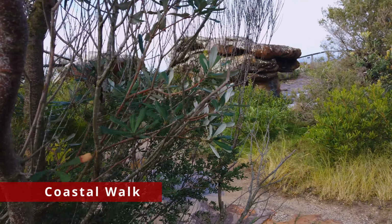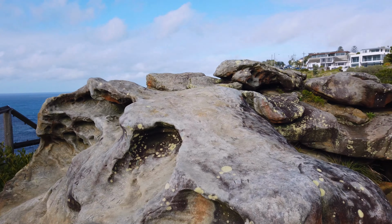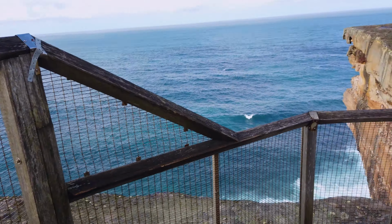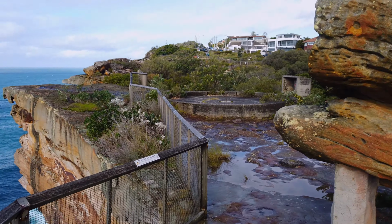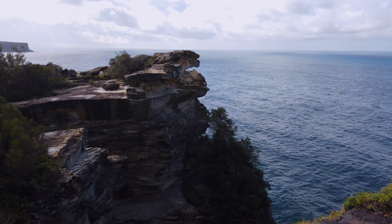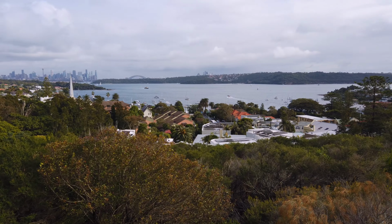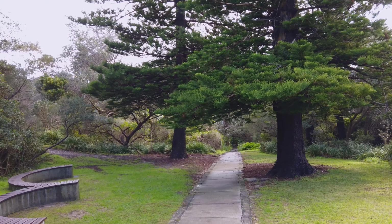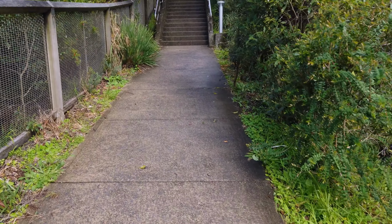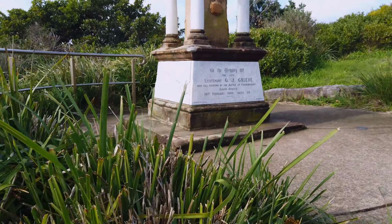Further along the coastal walk, you get many beautiful viewing points and the remnants of the World War II fortifications that used to line the entrance to the bay. Jacob's Ladder is a short stairway that leads to another viewing point with Watsons Bay stretched out in all its glory. It's a great spot to pretend you're a 19th century sailor getting the first glimpse of land after months at sea.